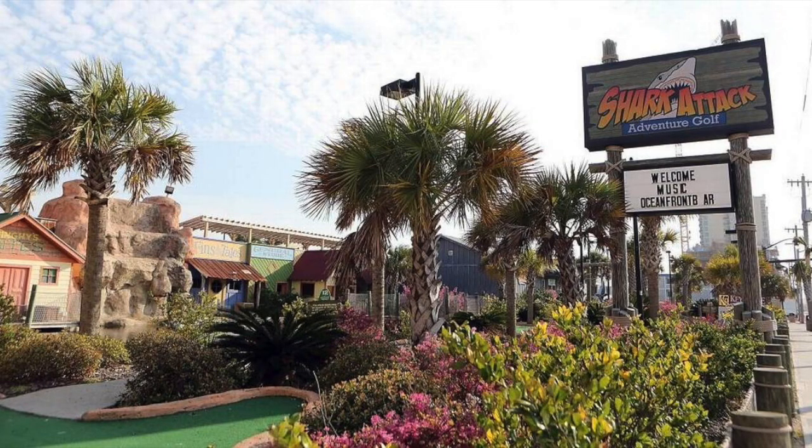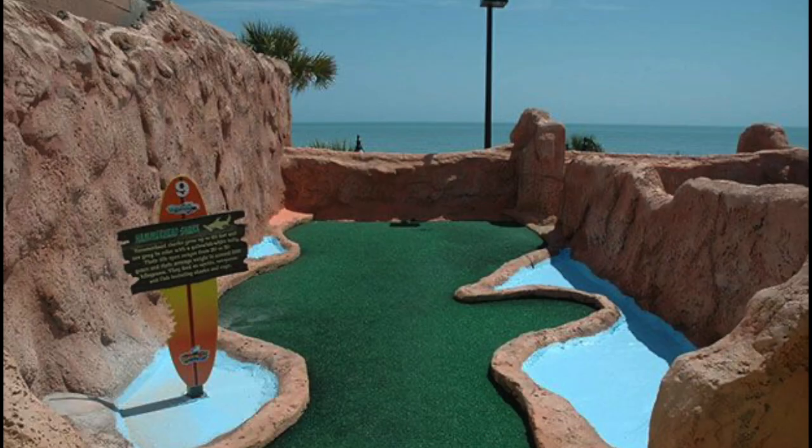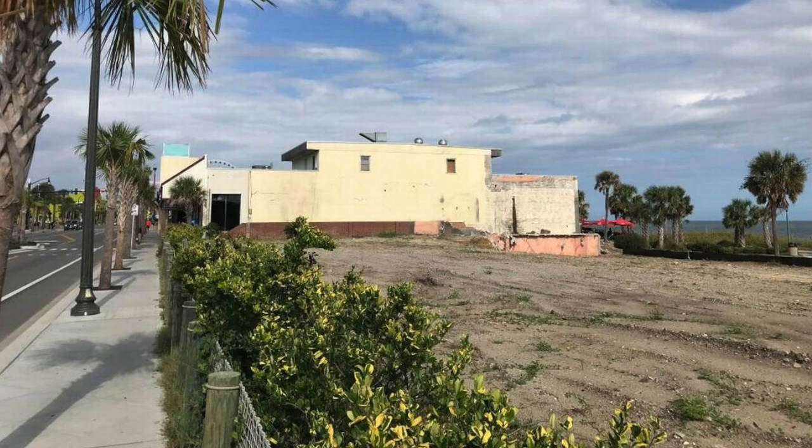But when it was operating, it looked pretty good. It had an indoor section, it had an outdoor section, had an animatronic shark right there, believe it or not. And you even had an ocean view while playing it. Shortly after its opening, it looked like this. They tore it down. It was not successful.